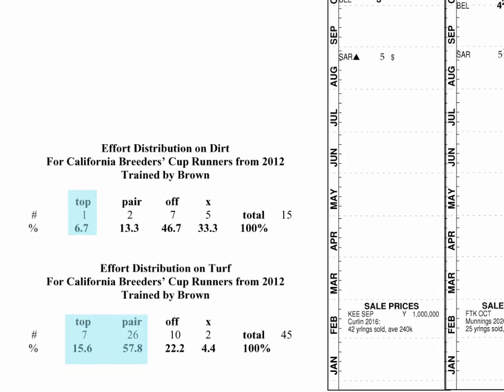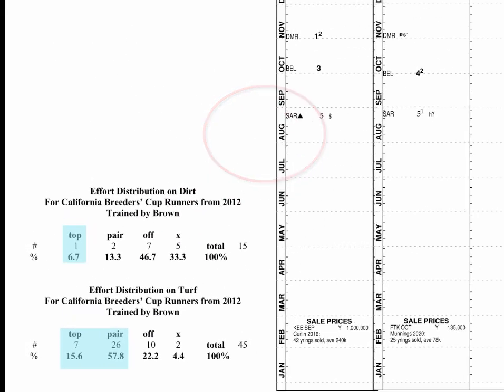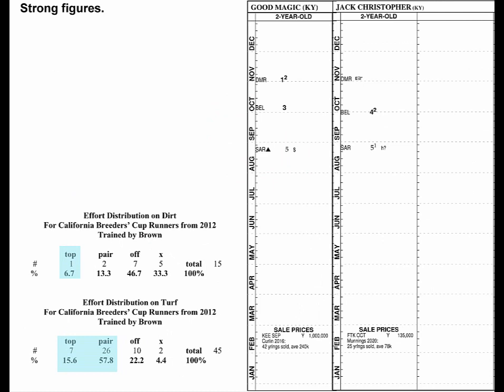And while we're on the subject, as good as Chad has been in the grass races, that's how bad he's been on dirt. Except the one new top came when he won this same race at the same track with Good Magic a few years ago. This year, Chad has Jack Christopher, who comes in also making his third start with a similar pattern and strong figures. So, which do you want to pay attention to, the long-term pattern or the short-term pattern?